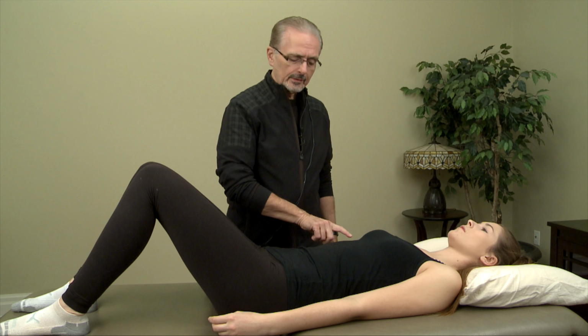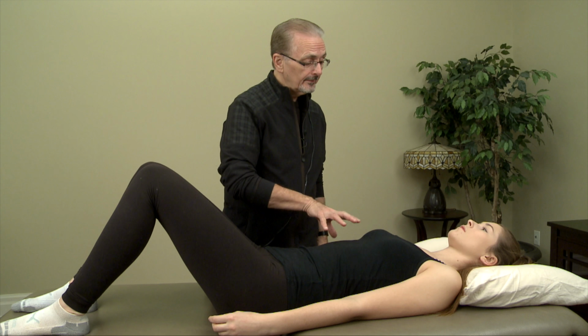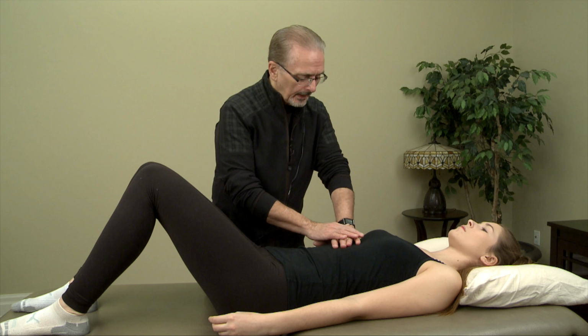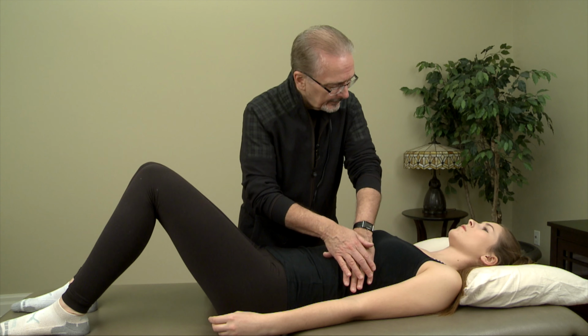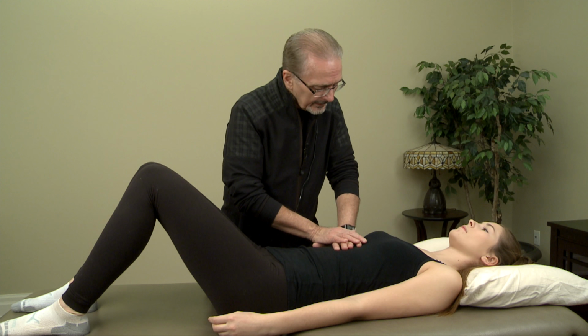So this area on her right side correlates with an area around her liver, which in fact has now affected her rib cage. So when I push on the rib cage on this side, okay, you can feel the restriction there compared to this side. Feel the difference in flexibility? This side is very flexible. This side is very restricted.